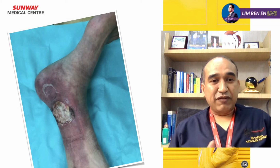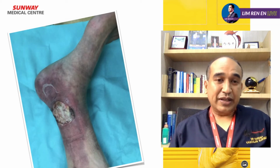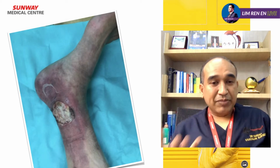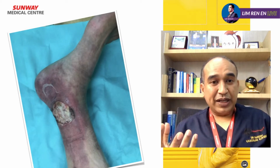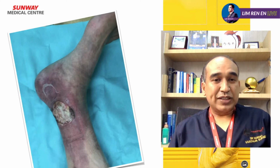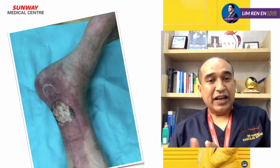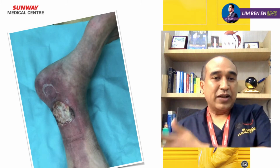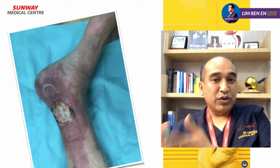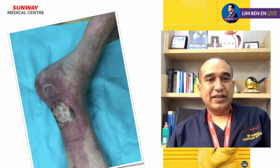But in a person with diabetic foot, it will progress. It will not get better. So the infection progresses. The demand then becomes higher for blood because now you've got an infection on board, and the infection is becoming worse. And because the arteries are narrowed, the demand cannot be met. There's not enough blood going down, not enough nutrients going down. It will not heal, and it will progress.